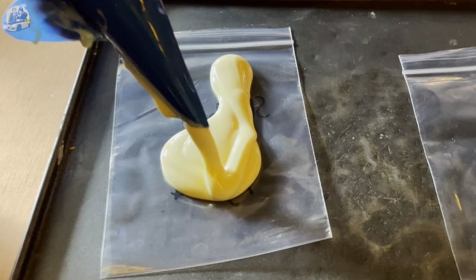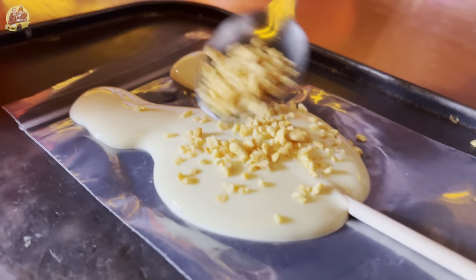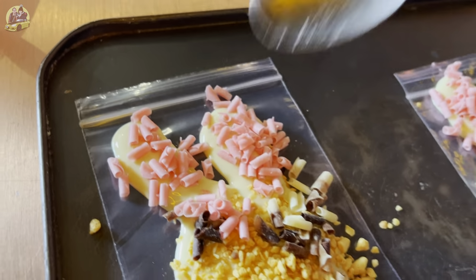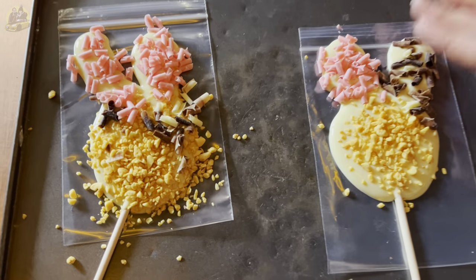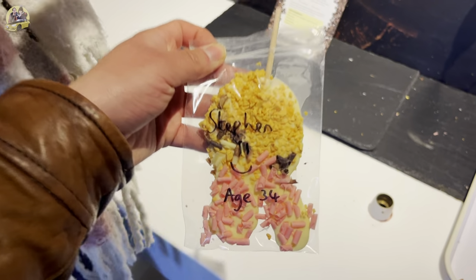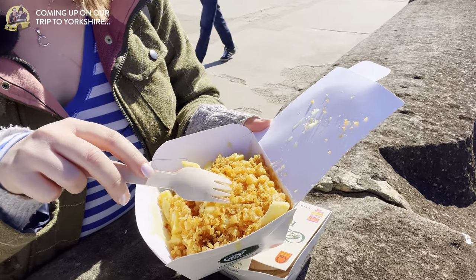We even try our hand at becoming chocolatiers. Well, we decorate a chocolate bunny. York's chocolate story is well worth a visit. Join us next week as we discover the UK's best fish and chips in Whitby. But don't leave us just yet, because there's plenty more of York left to explore.